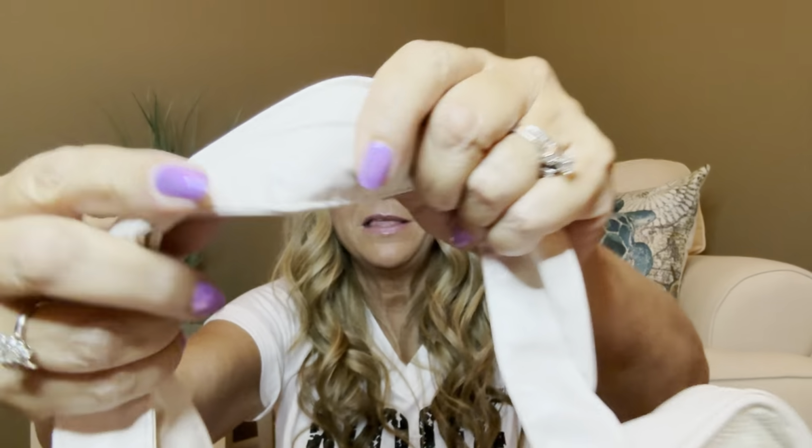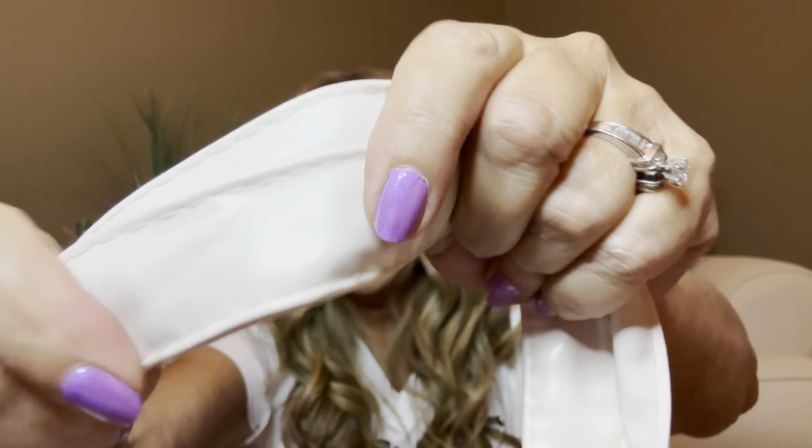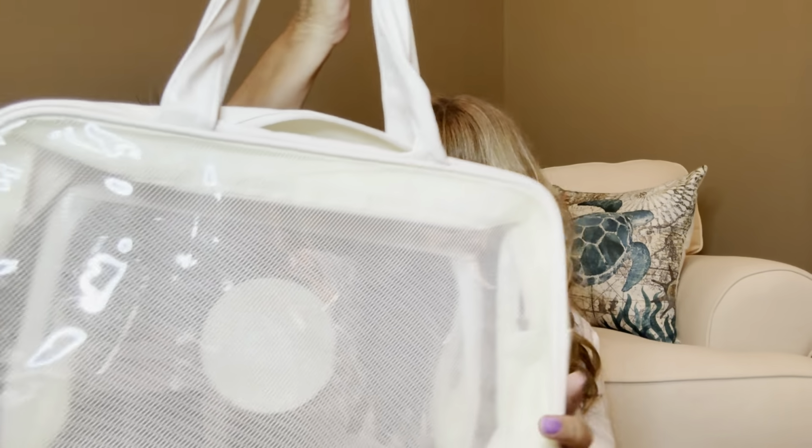Yeah, I gotta say, this is a pretty nice bag. And the handles on this, I'm assuming this is like a faux leather material. It's soft to the touch, but it feels a little bit fake-ish, if that makes any sense. This is the back side of it right here. And I think this is going to be really nice.